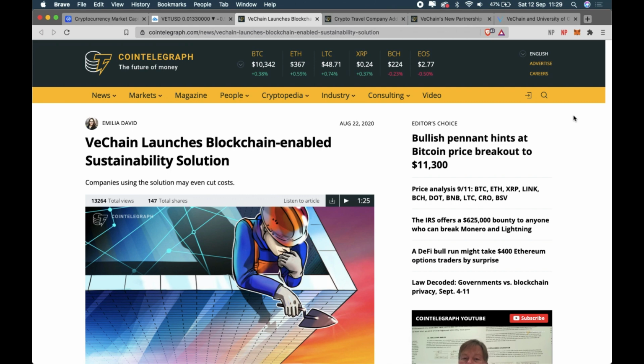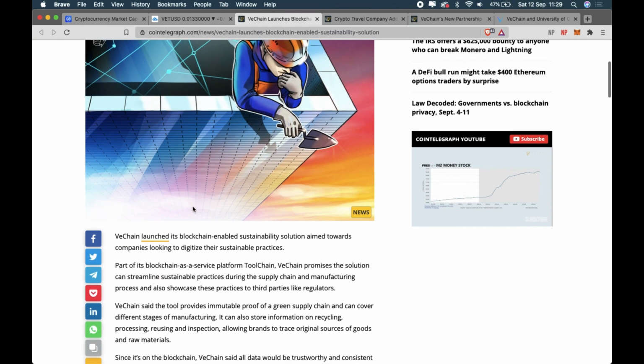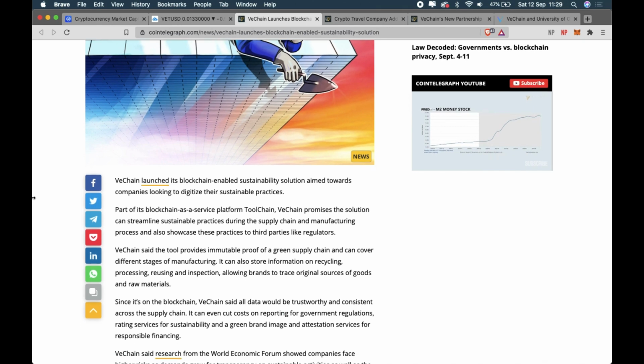So we begin with this first article. VeChain launches blockchain-enabled sustainability solution. Companies using this solution may even cut costs. VeChain launched its blockchain-enabled sustainability solution, aimed towards companies looking to digitize their sustainable practices.